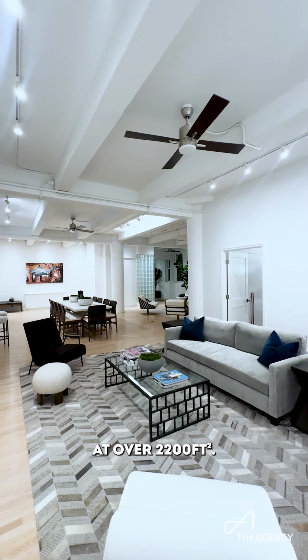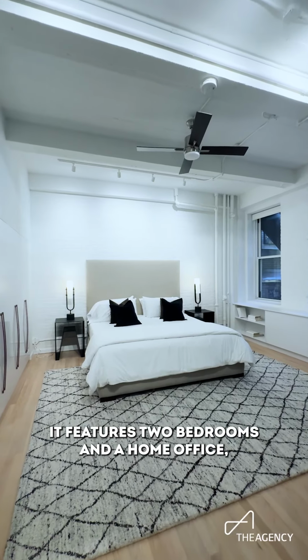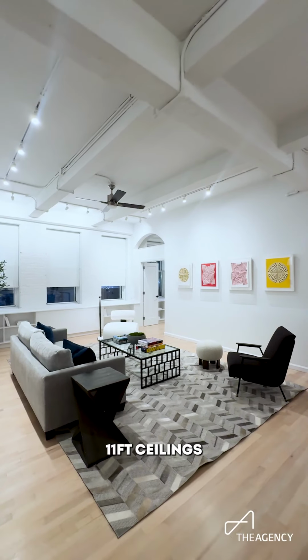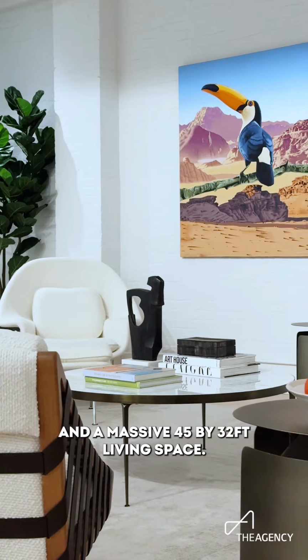At over 2,200 square feet, it features two bedrooms and a home office, 2.5 bathrooms, 11-foot ceilings, and a massive 45 by 32-foot living space.